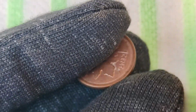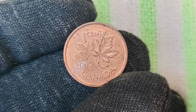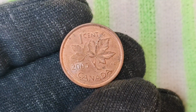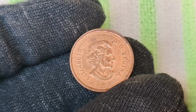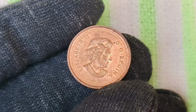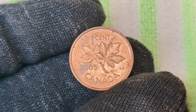Now you may be wondering, where can you sell a valuable coin like the 2005 Canadian 1-cent coin? There are several options available to you, depending on your preference. You could reach out to coin dealers or specialized auctions to gauge interest in your coin. Alternatively, you could consider listing it for sale on reputable online marketplaces or coin collecting forums. Just be sure to do your research and verify the authenticity of any potential buyers before proceeding with a sale.